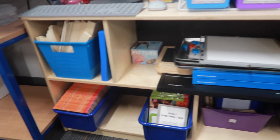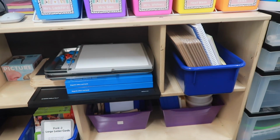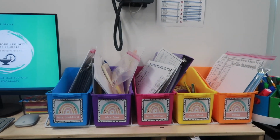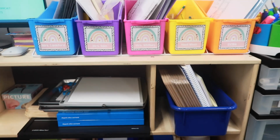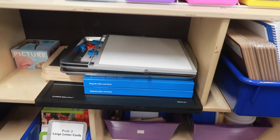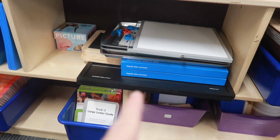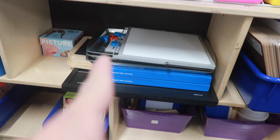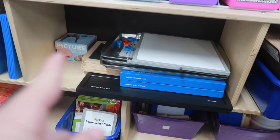The other thing I wanted to show you is I reorganized down here. It's still not ideal, but I have my buckets up here with small group stuff, which I need to change out today. But these are all the materials that it came with. So this chalkboard right here and that, those are for when you start doing lowercase letters. This stuff I use in guided reading, and then picture cards I use.